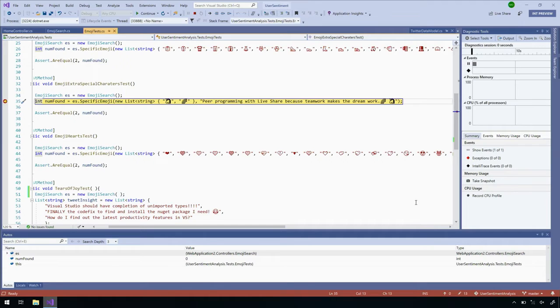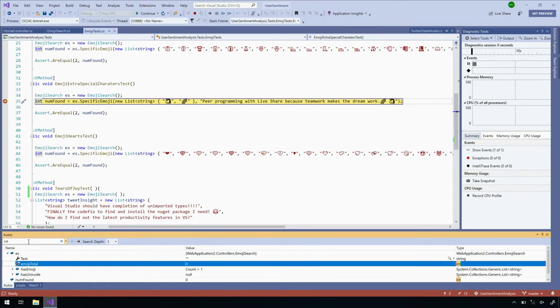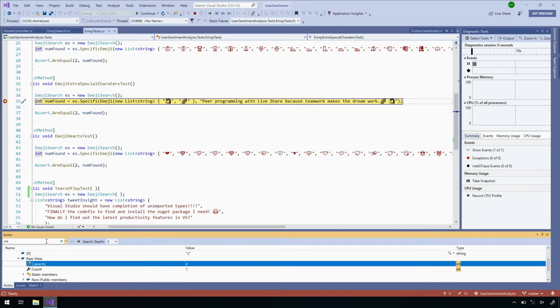And the new feature that I want to show you is the new search option. So you can now search for different variables and properties. So instead of having to open up each object and scroll through and open up those tiny little triangles, you can literally search for it. So that's really cool. And if you want to have a more thorough search, you can set the search depth to be a little bit higher. This is one of the new debugger features, and to get a sneak peek of the rest of them, you can just watch Leslie's talk later.